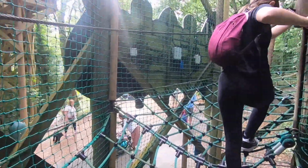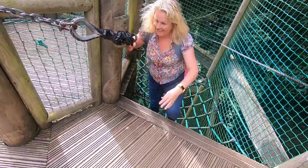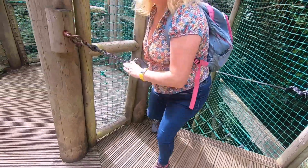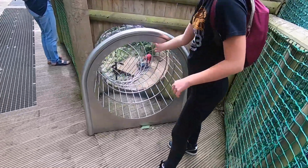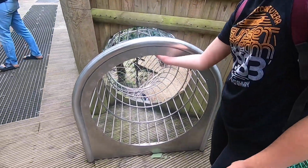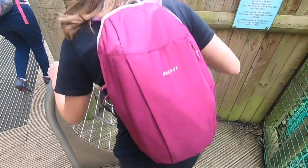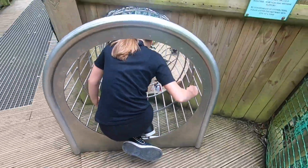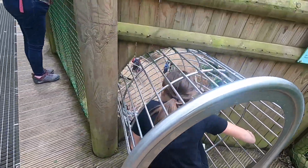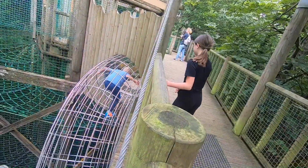Need to be quite fit for this, hey? You can do it. Look at that, fit as a fiddle. You've got to go through this. No, I can walk across the top. You've gone through, Phoebe Rose, a little. That's a squirrel run. Go on, you hold your bag. Go on, you go through, we'll watch. You'll be alright, Phoebe Rose, through there. Got out of that one. Go on then, away you go.